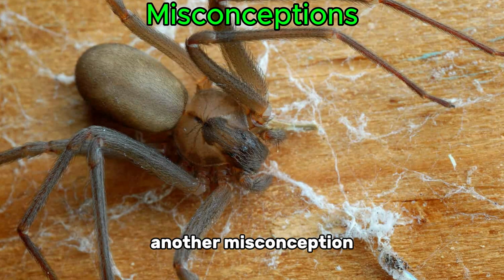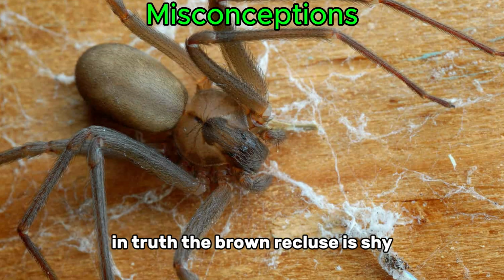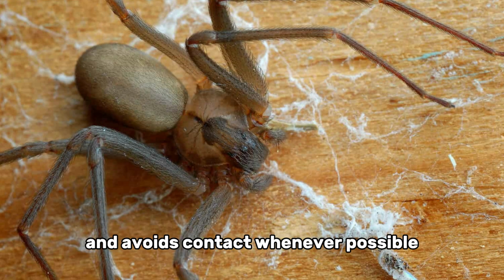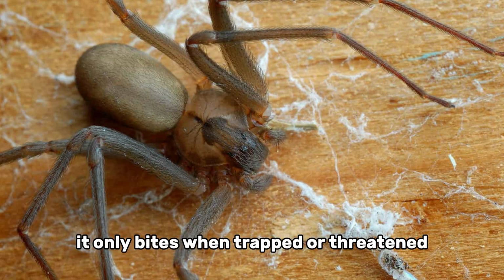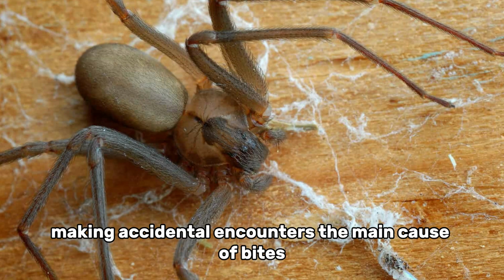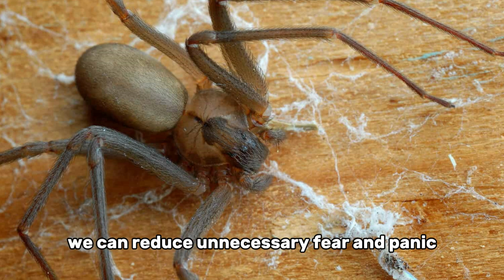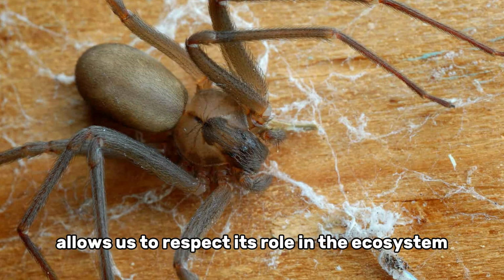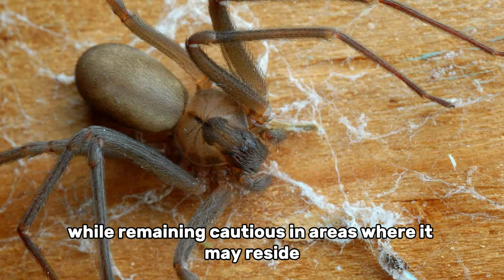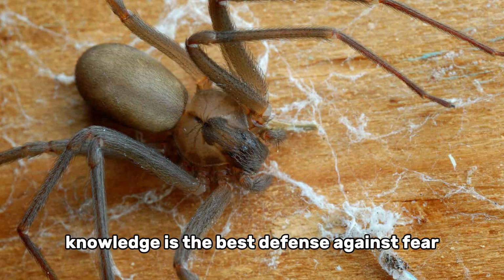Another misconception is that these spiders are aggressive hunters of humans. In truth, the brown recluse is shy and avoids contact whenever possible. It only bites when trapped or threatened, making accidental encounters the main cause of bites. By separating fact from fiction, we can reduce unnecessary fear and panic. Understanding the true nature of this spider allows us to respect its role in the ecosystem while remaining cautious in areas where it may reside. Knowledge is the best defense against fear.